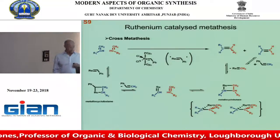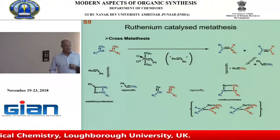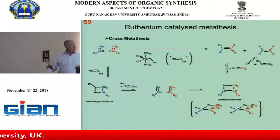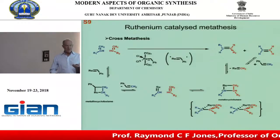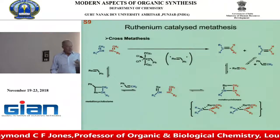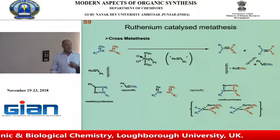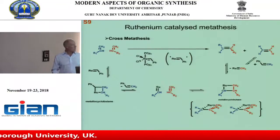Which catalyst you use depends on the reactivity of your system. So a number of ring closing metatheses, because the two ends are held together at the ends of a chain, will go with the first generation one. Not all cross metatheses will go with the first generation. You may need the second generation. I'm not drawing that here, but the principle is the same.